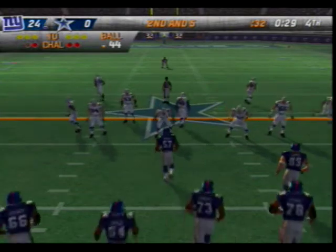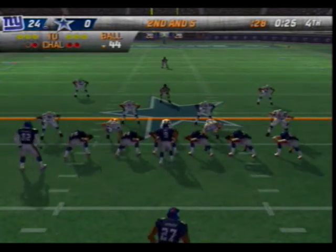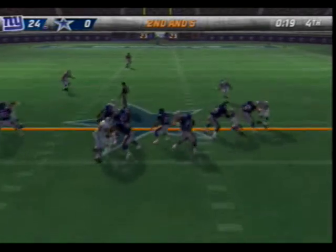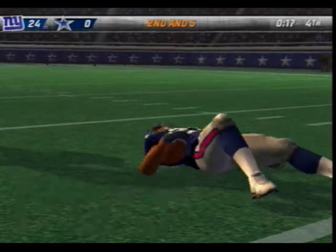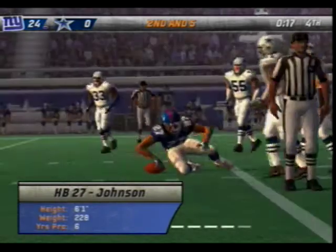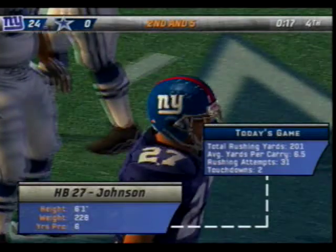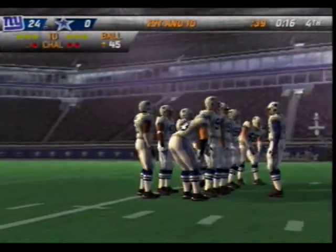Ball on the 44-yard line. Hand it off. Murphy is there on the stop at the 45. And that gain will get them a fresh set of downs. It was a great run. He saw his blockers create some room for him, and he accelerated right through the hole.